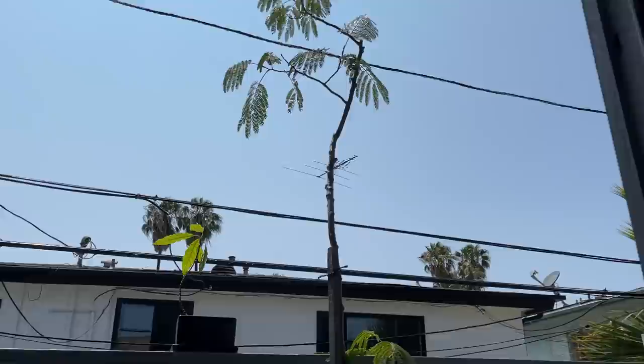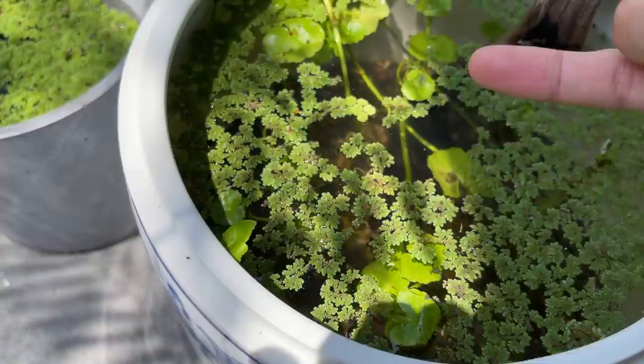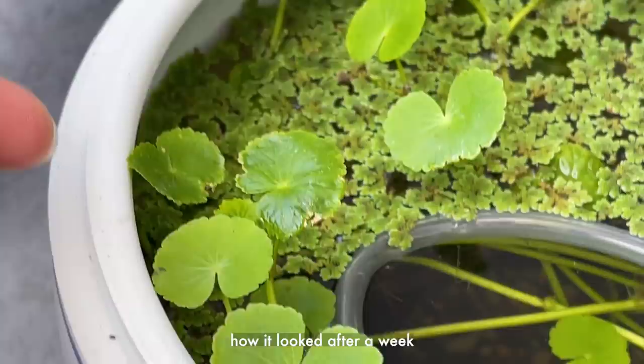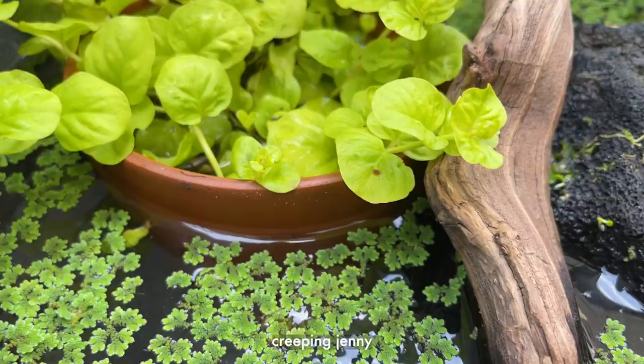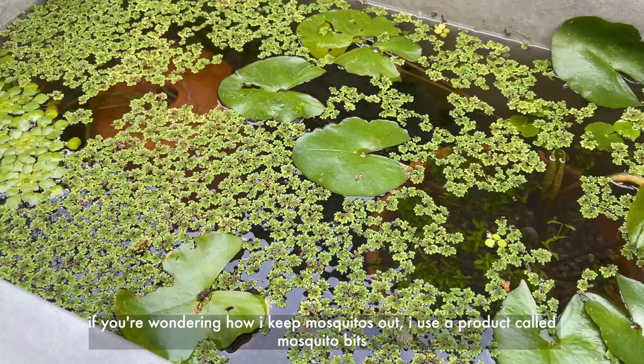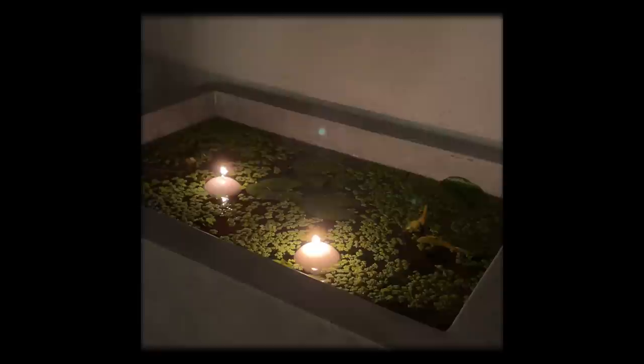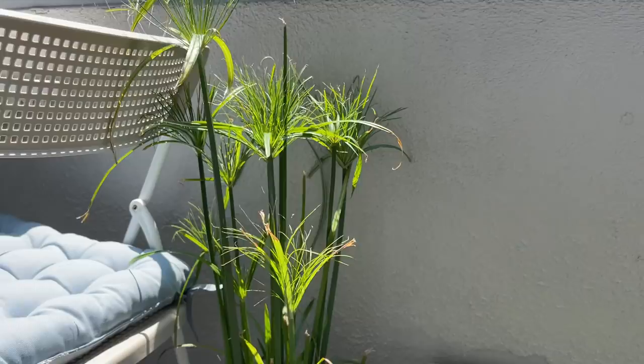As you go out on the right, I have two small pots that I'm using as little ponds. Right now, this just has azolla and then also some hydrocotyle. They eventually grow straight out of the water. This was a pond plant that I was originally going to put in the pond, but I decided to just put it outside of it.